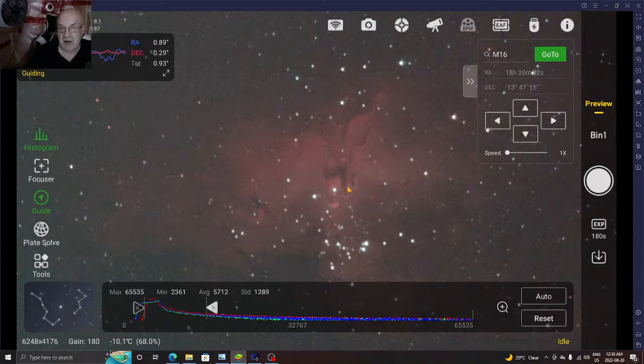This is a star birth area. This is where stars are made, and eventually this nebula will disappear. The stars actually get expelled from it at some point, and likely our own sun came from a nebula, probably not too different than what you're seeing here. It was likely created in a nebula. Well, it was created in a nebula, and pretty spectacular stuff to look at.